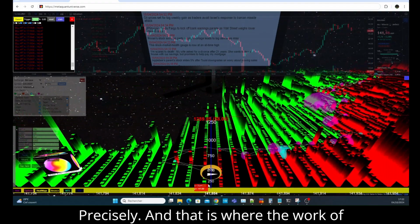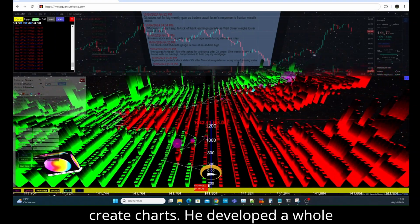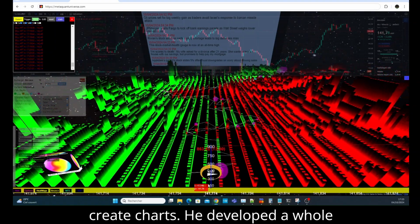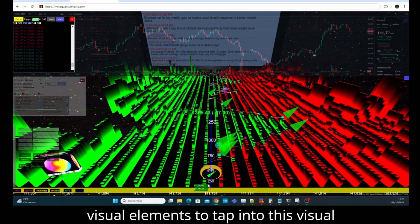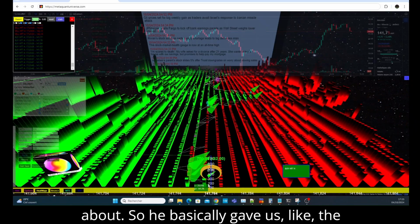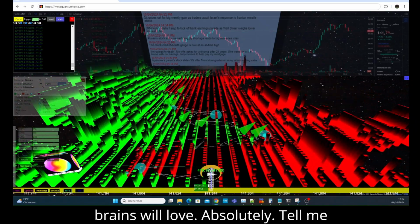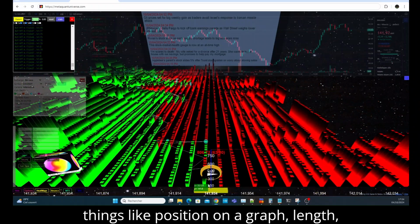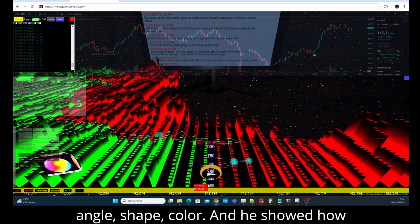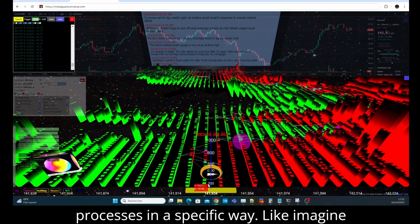Precisely. And that is where the work of Jacques Bertin becomes so important. Yeah, tell me more. He didn't just create charts. He developed a whole system for choosing the most effective visual elements to tap into this visual processing power we've been talking about. So he basically gave us the cheat codes for creating visuals that our brains will love. Absolutely. He categorized these visual cues, things like position on a graph, length, angle, shape, color, and he showed how each one speaks to our cognitive processes in a specific way.